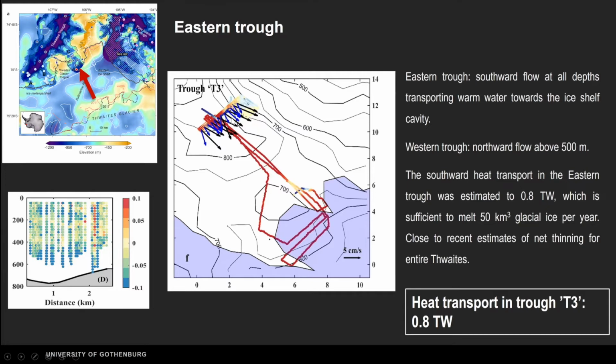We also got some velocity measurements from the acoustic Doppler velocity logger. And we see that the water is flowing quite rapidly in towards the glacier in this trough, 10 to 20 centimeters per second. That is also a lot in this context.